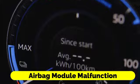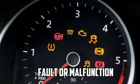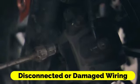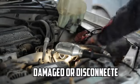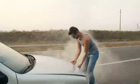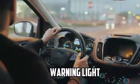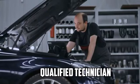Airbag module malfunction. The airbag control module is responsible for managing the deployment of the airbags. If it detects a fault or malfunction within the system, it will trigger the airbag warning light. Disconnected or damaged wiring. Wiring connections throughout the SRS can become damaged or disconnected over time, leading to issues with the airbag system. Previous accident. If your vehicle has been involved in a collision and the airbags deployed, the airbag warning light may remain illuminated until the system is inspected and repaired by a qualified technician.